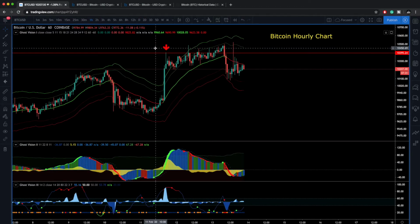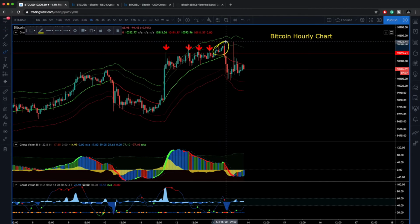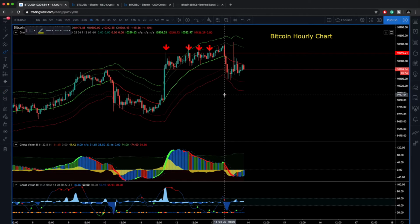This is the Bitcoin hourly chart, and what we can see here is that we had multiple attempts to break towards the 10,400 price region. Right here we got a little bit of a fake out, and then we've had this nice drop from 10,500 all the way down to 10,087, about a 4% move to the downside. If you're trading this market, you can definitely make nice trades based off such volatile moves.